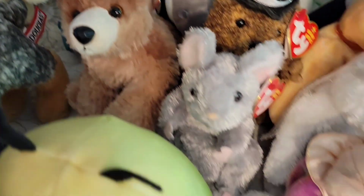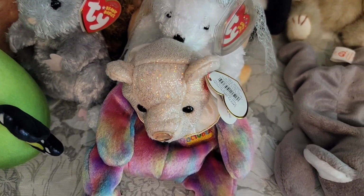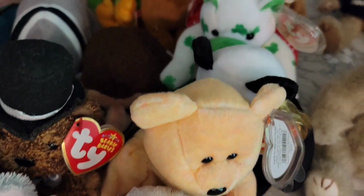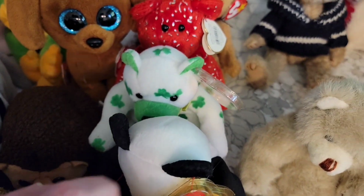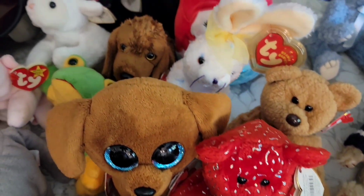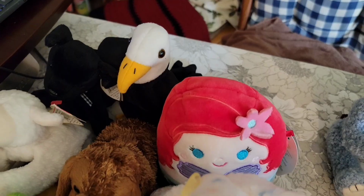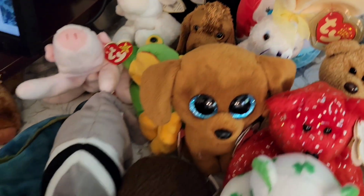Also for $5, the bears. They all have their tags on them also. So all of the bears sold for $5. The bunny and Ariel also for $5.